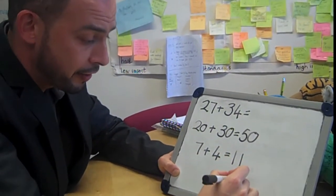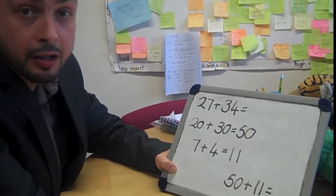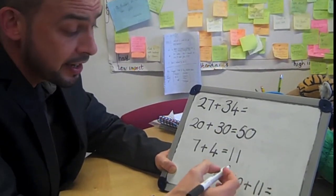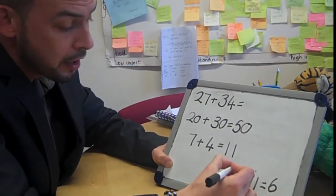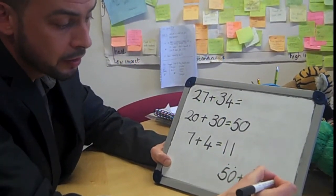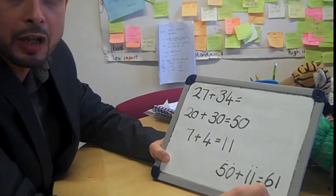So let's write that down. 50 and 11. And there's lots of ways of doing that, but a simple way is 5 add 1 is 6. And 0 add 1 is 1. So 27 add 34 is 61. Try that at home.